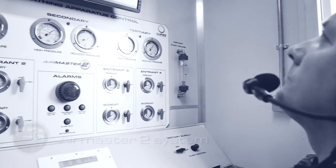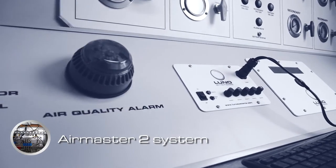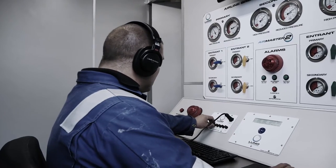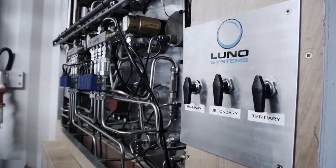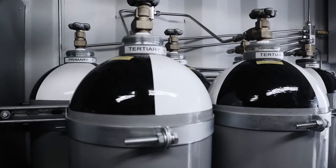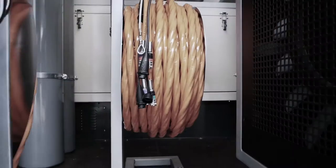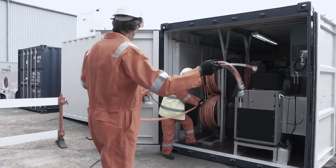Our product range includes the AirMaster 2 system, which is designed for inert entry works, typically for catalyst handling contractors in the oil and gas industry. A control panel feeds the air from cylinder storage to up to four users, each with a second air supply for redundancy. The system also includes a tertiary supply, which can be deployed in the event of a catastrophic failure of primary and secondary supplies. The system includes duplex hands-free communications, which run in the umbilicals to the user.